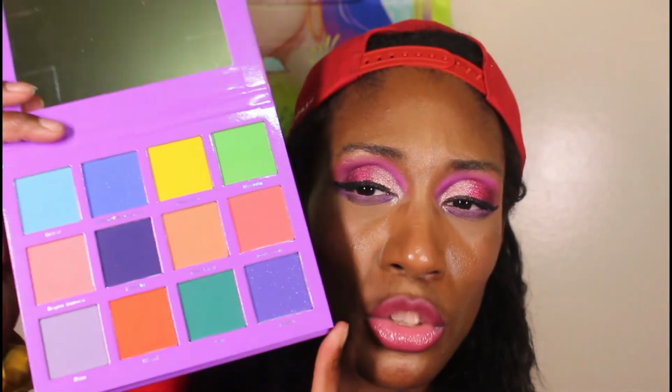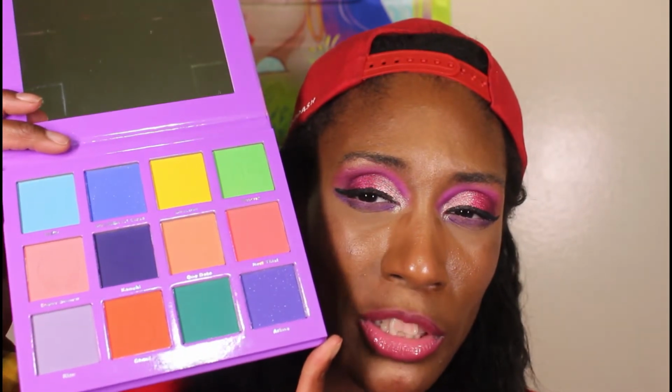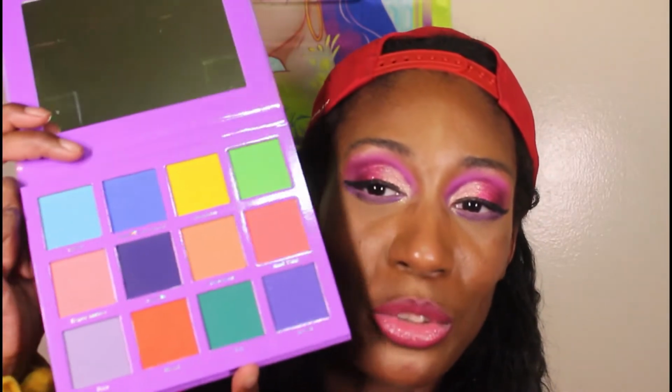The next one I have is the Unearthly Cosmetics in Capricorn. Now, I wasn't sure who Capricorn was, but I would definitely say this is a twist on a traditional rainbow palette. Because the first one I looked at, I was like, this is just a rainbow palette with different tones of the rainbow in it. But it's not necessarily that, and it is definitely unique to my collection, because I can guarantee I don't have any other palettes that have a color story like this.